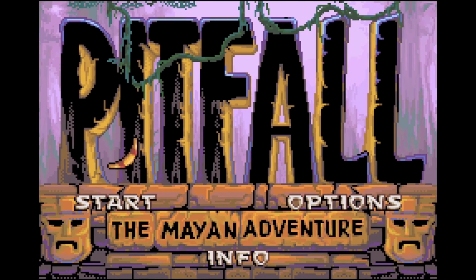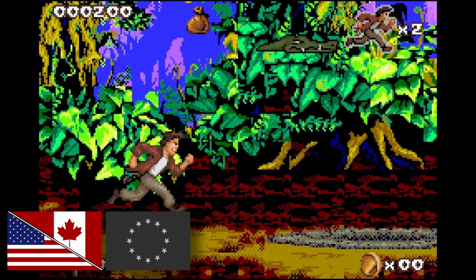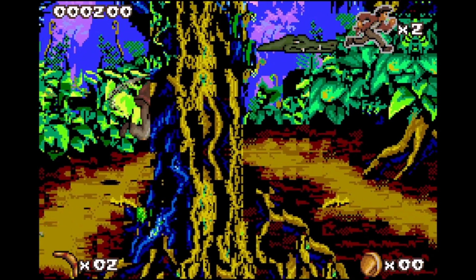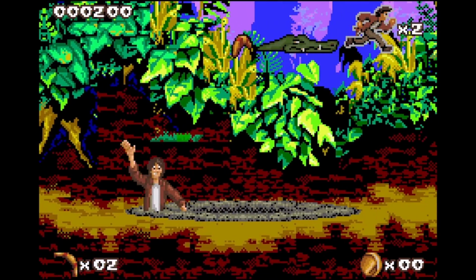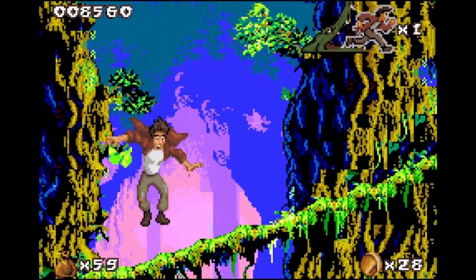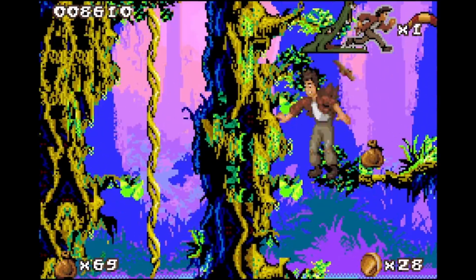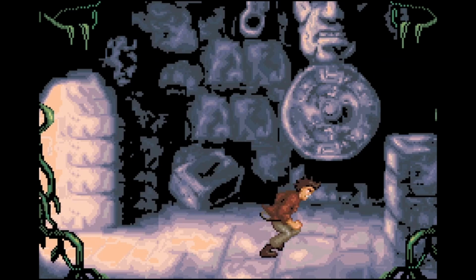Here's a port of a game from pretty much every platform from the 90s. Now, I never played the original versions of this game, so my thoughts here are strictly based on the Game Boy Advance version. And this is most certainly a video game. I know all this green stuff is supposed to be foliage, but it kind of just looks like someone vomited on the screen. You play as Pitfall Harry Jr., son of Pitfall Harry from, well, Pitfall.